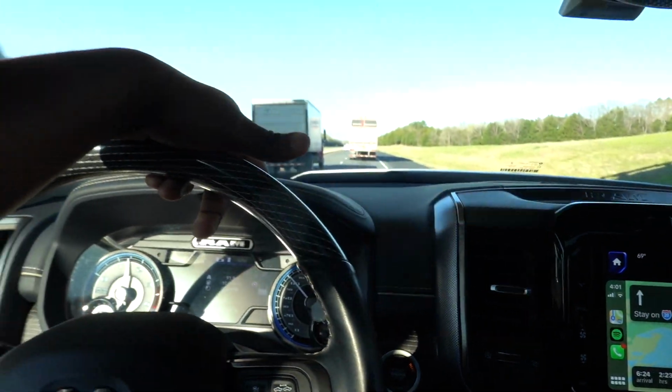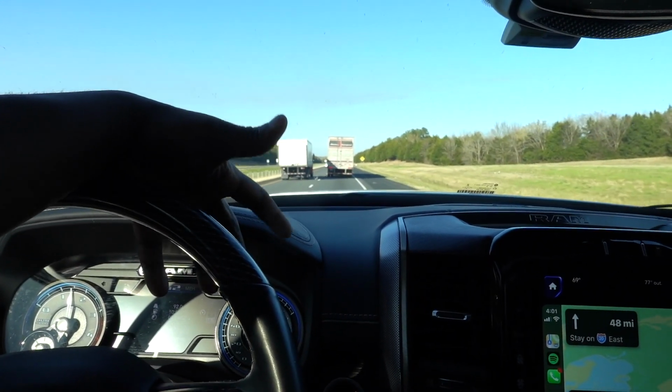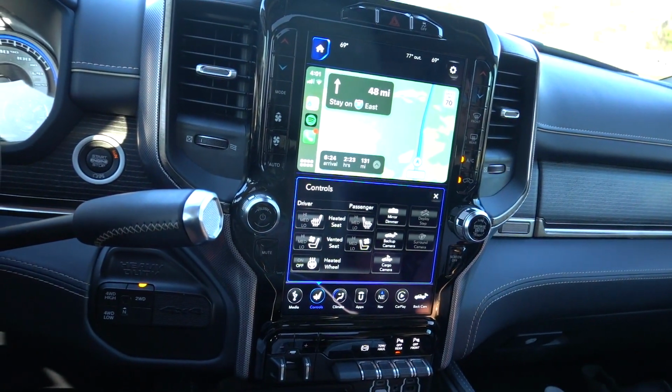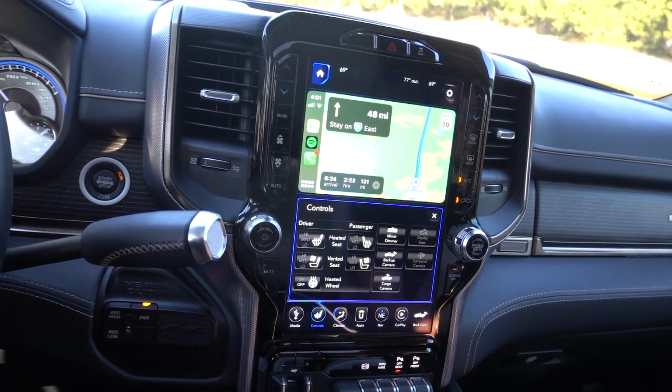Now obviously, if you're in a lot of traffic, or climbing grades and going down grades, you probably would like to have those in, because if you don't want to lose speed, those are going to make sure you're in the right gear.